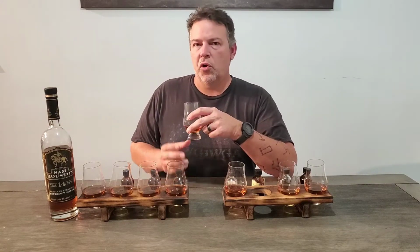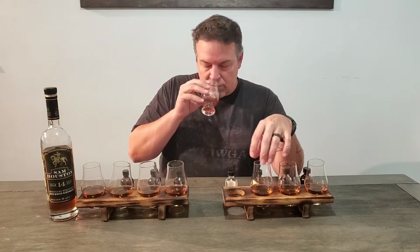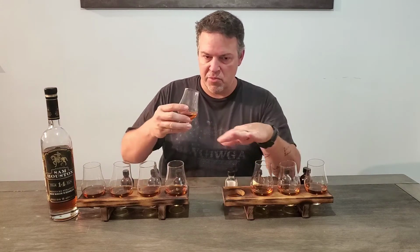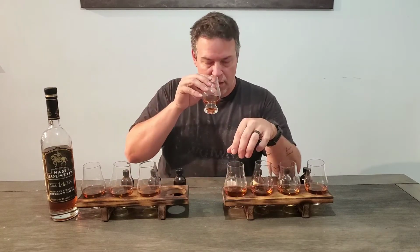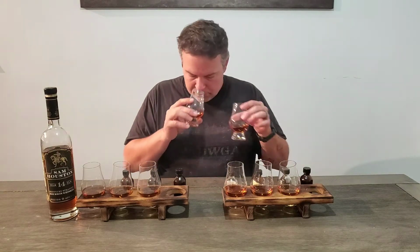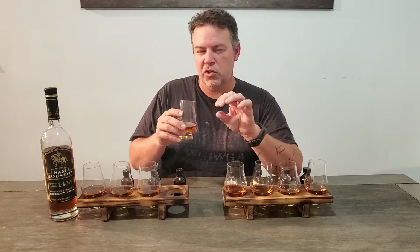Oh, Texas 1 is darker and more oak. Texas 2 is nice and round, a little less oak than Texas 1. A real nice middle of the road. Beautiful. North Carolina 1 jumps back a little more caramel like South Carolina. Interesting. North Carolina and South Carolina are very similar. This one's slightly darker, slightly sweeter.